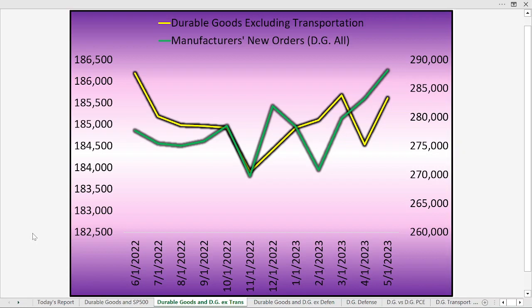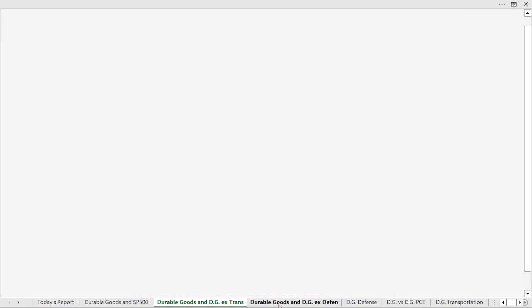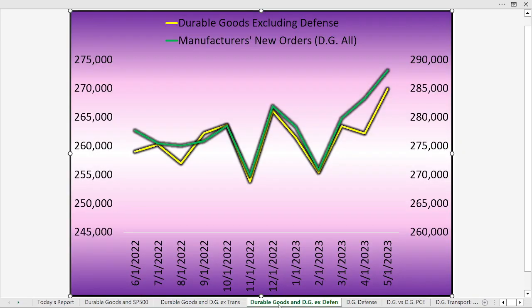This is durable goods excluding transportation, which is more directly linked to the housing market. Manufacturers' new orders, that's in green. Durable goods ex-trans, that's in yellow. Both are trending to the upside. Not a big divergence, which tells us that it's not as if the transportation component of durable goods is really affecting this number very much. It's much more broad-based.